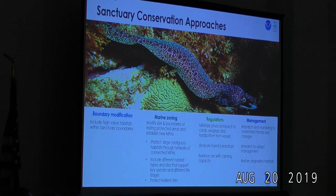And then I'm going to only mention real briefly three different regulations that are proposed. I'm going to talk a little bit about some of the benefits of actions that are proposed to minimize physical impacts, some of the practices that are harmful to some of these species that we're proposing to eliminate, and then also end real briefly talking about how to try to balance uses to get at this concept of carrying capacity.